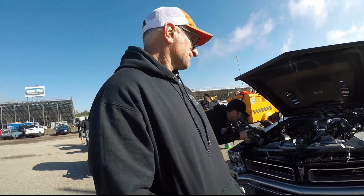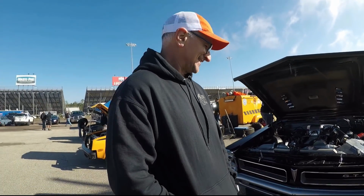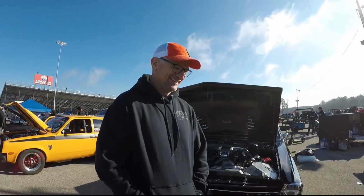Everywhere. That's impressive. So what kind of gearing do you have, rear end? 3.50 in the back. And then sixth gear is 0.5. So it's like half a 3.5. Yeah, it's really impressive. Those winter tires, you know. That's badass. For sure.